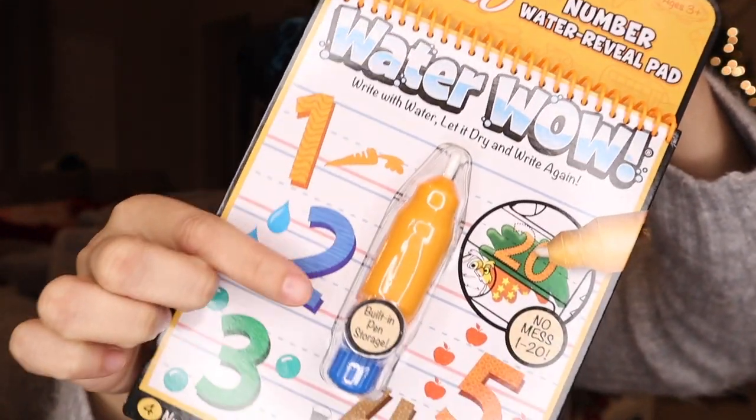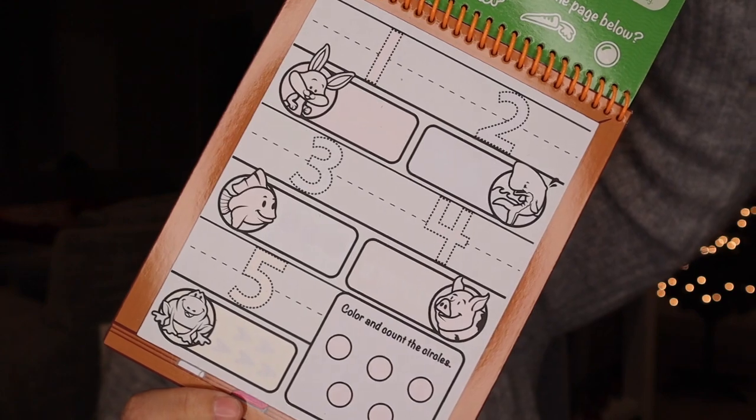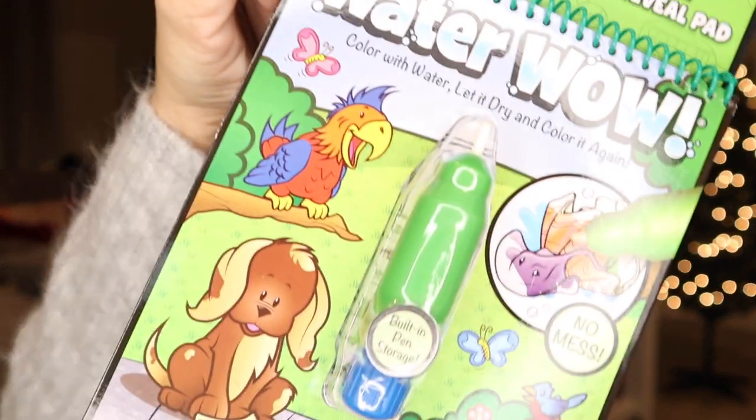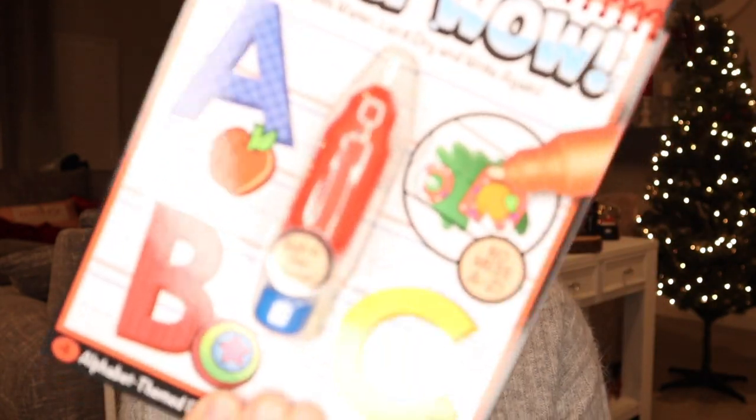Okay, so these were on Amazon too. These are like a mom cult favorite. If you haven't heard of these, I don't know where you've been, but these are the Melissa and Doug On The Go Water Wows. They're just these little notepads. You fill this little pen right here up with water, and all of the pages have colors as soon as you get them wet, so they're really cool. It's mess-free, and Sawyer loves them, so I'm always on the hunt for new ones, and these are ones we didn't have. So I got him this little animal one. This one is learning to trace numbers, and this one is learning to trace ABCs.